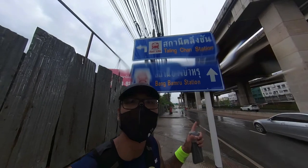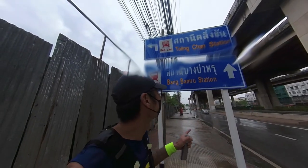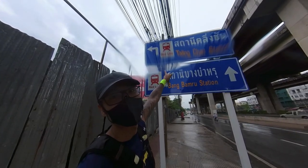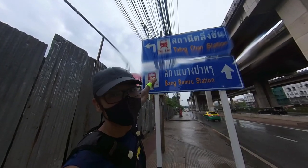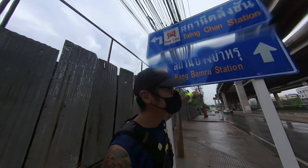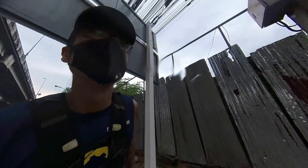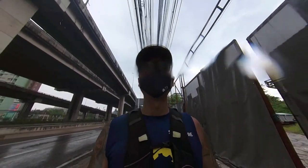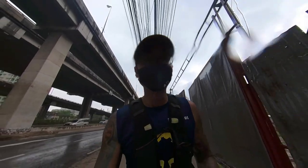Okay, I think I should be on the right track. Just now I was lost a little, and here it goes back to the same station that I started. If I turn to the left, this is the next station that I'm heading to. So I'm just gonna head straight. Raining, drizzling. I think the lens is all good. Water.